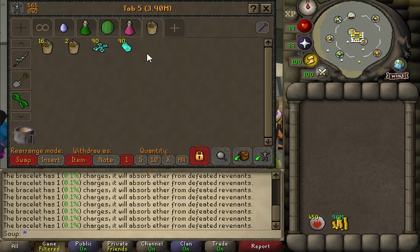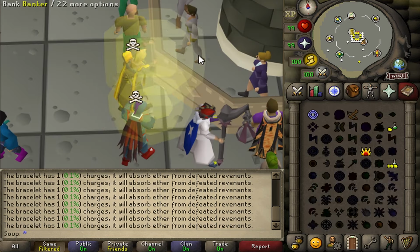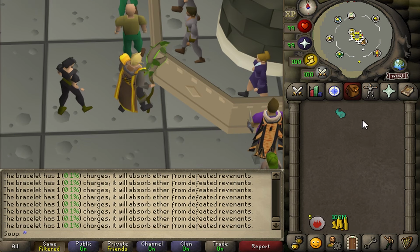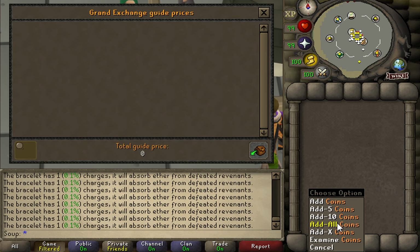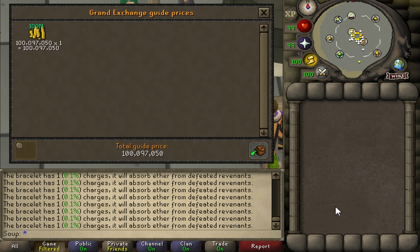100 charged bracelets of Ethereum took 10 minutes to finish alching and profited us 97k. So doing this for 1 hour would profit us 582,000 GP as well as 39,000 magic XP. This is a high profit method and ranks very highly on our list.